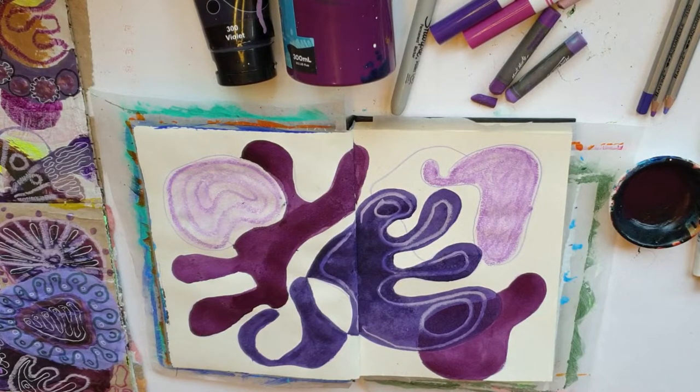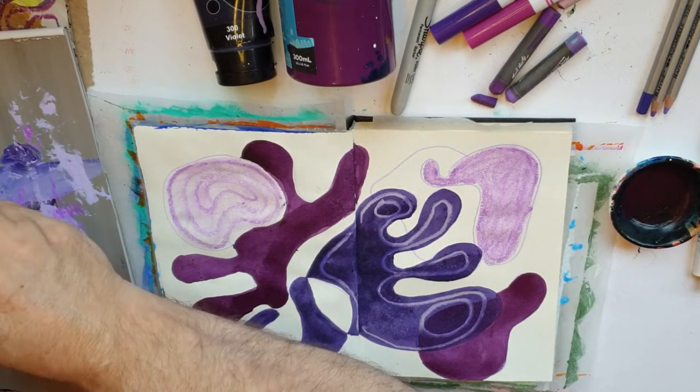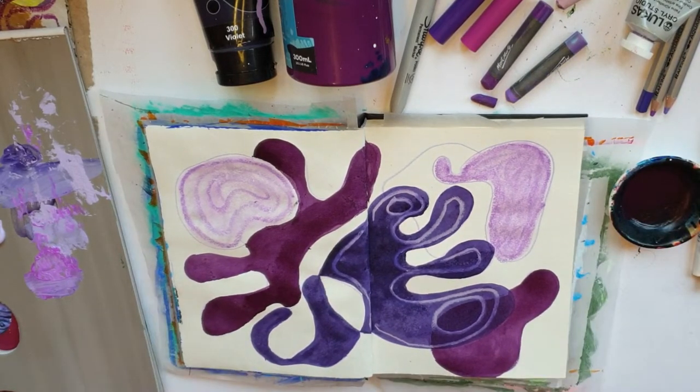If you are interested to explore various organic shapes, if you don't want to think them out by yourself, then you can definitely just research what cells look like under a microscope. Even on Pinterest, you will find quite a bit of artwork and photographs of these elements that could inspire you to be creative in your journal.